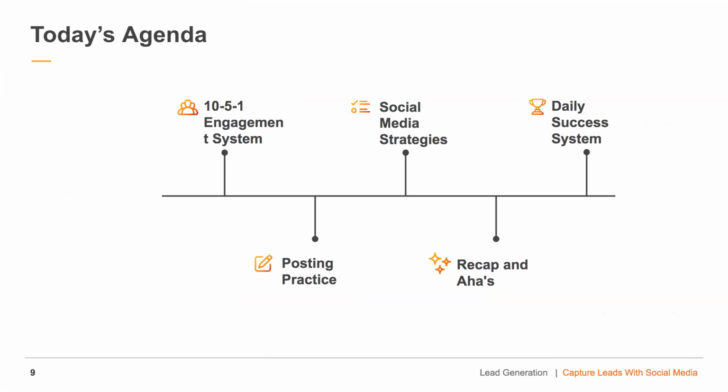You've learned about the 10-5-1 in previous sessions, correct? No, I don't remember. I don't think they've done it in Ignite. According to the notes, they have. I haven't gone through Ignite myself. Can you tell me what 10-5-1 stands for?